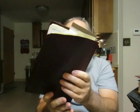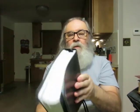So my wife reads this one in the mornings. And then she also reads this one, the Reformation Heritage King James Version Study Bible. She used this last year. So those are my wife's Bibles.